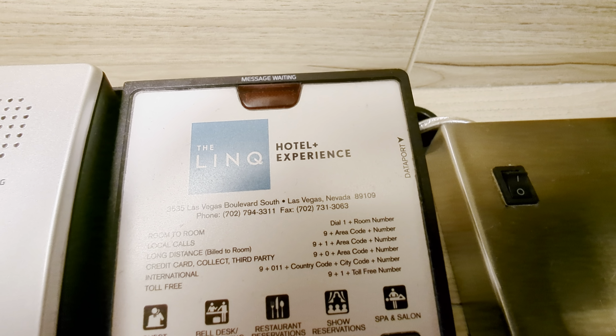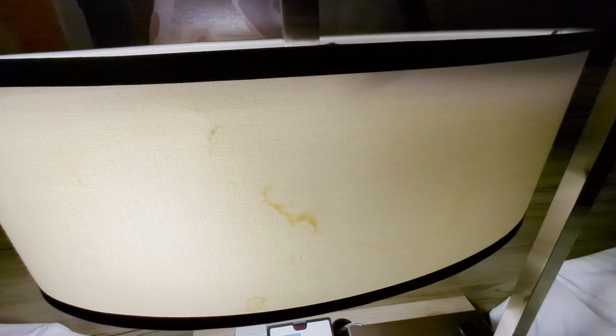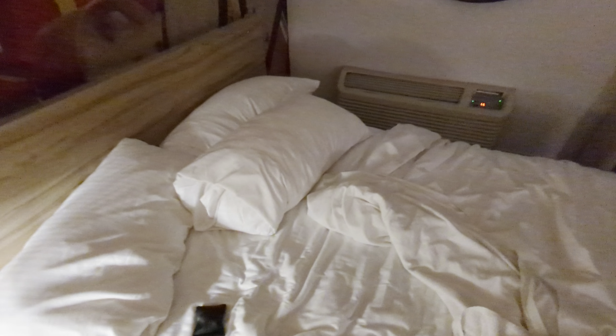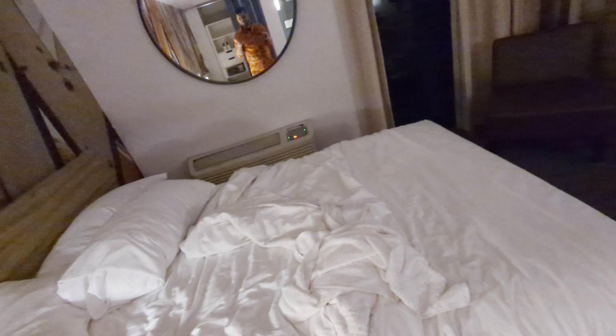Here's the address if you want to stay at this hotel. Room 5070. Oh yeah, stains on the lampshades. The bed. Bed's not bad. Have I stayed on better beds? Yes, but not bad at all.